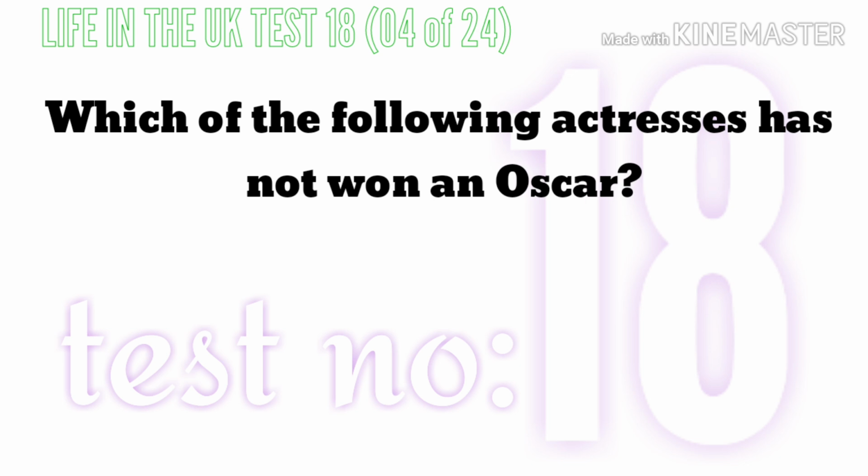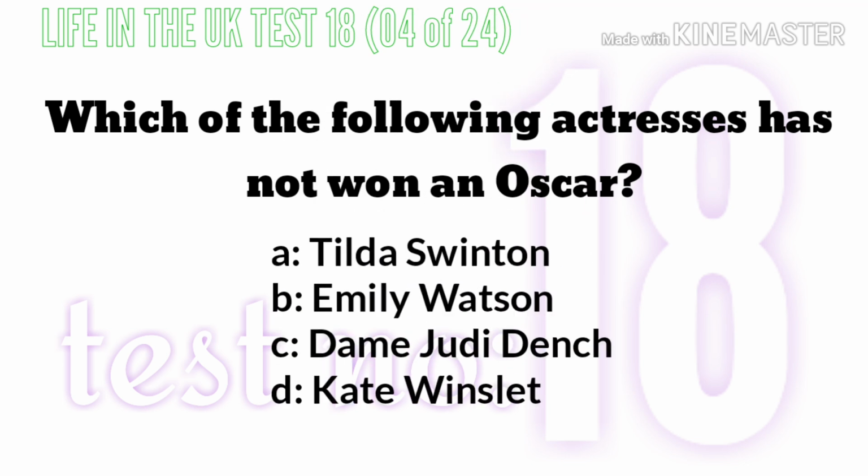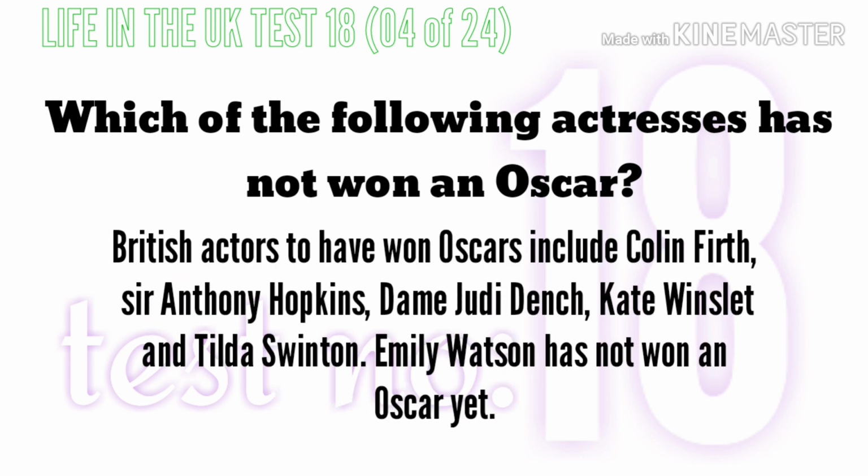Which of the following actresses has not won an Oscar? Tilda Swinton, Emily Watson, Dame Judi Dench, or Kate Winslet. The correct answer is B. Emily Watson. British actors to have won Oscars include Colin Firth, Sir Anthony Hopkins, Dame Judi Dench, Kate Winslet and Tilda Swinton. Emily Watson has not won an Oscar yet.